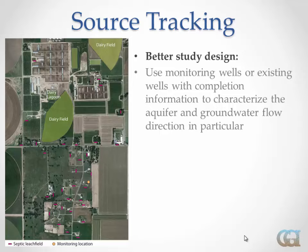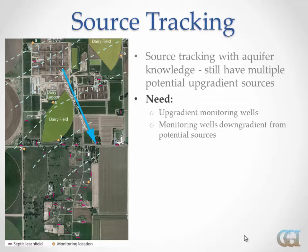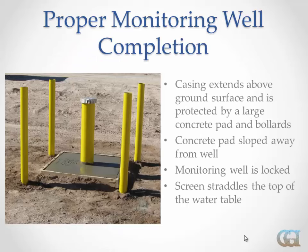So we really need a better study design. We need monitoring wells or existing wells with good completion information to characterize the aquifers and the groundwater flow direction in particular. Groundwater flow direction is from northwest to southeast. We need upgradient wells and downgradient wells located down gradient from potential sources. None of the wells that EPA had were located down gradient of any of these potential septic tank clusters or improperly completed domestic wells or wells completed into these multiple aquifer systems. Excuse me.